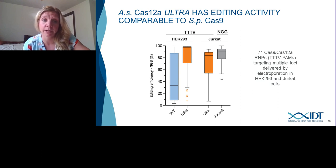And what's shown in this box and whisker plot on the left, in HEK293 cells, we're comparing the wild type Cas12a protein complexed to the guide RNA and delivered as RNP. Those 71 sites, you can see the average editing of all of those sites is under 40%. However, now with our Ultra, we're near 100% editing.